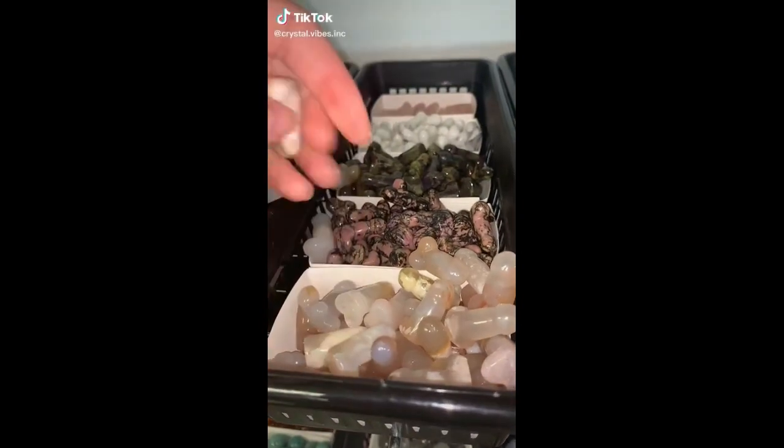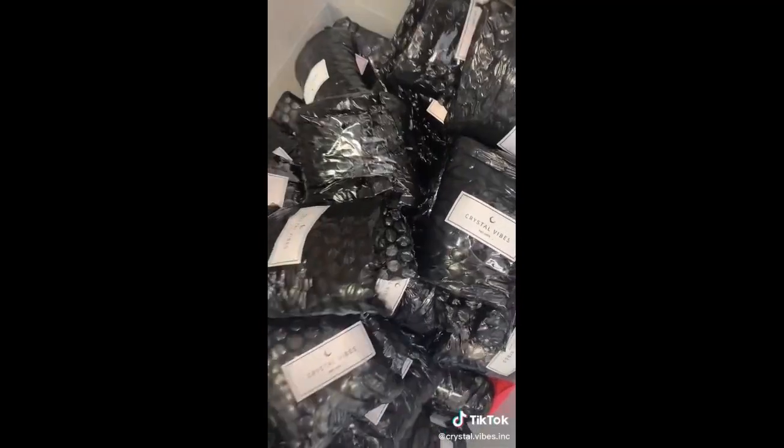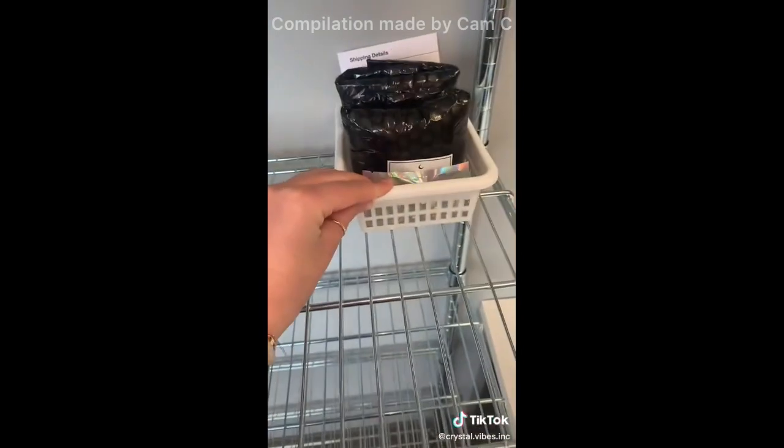Rylan got such a cute order, starting with 2 mini flower agates and 2 scoops of our Ems Essential Mix. I'm going to grab these 2. Thank you so much for your order, Rylan.